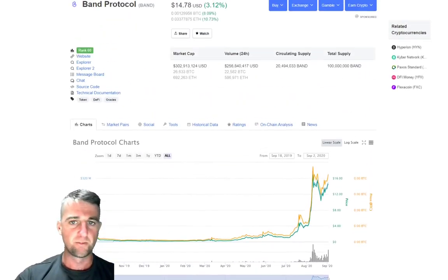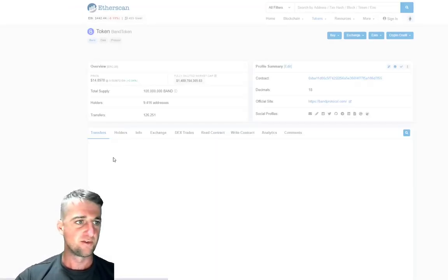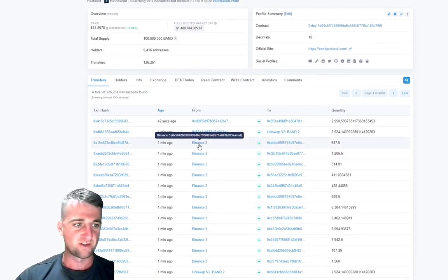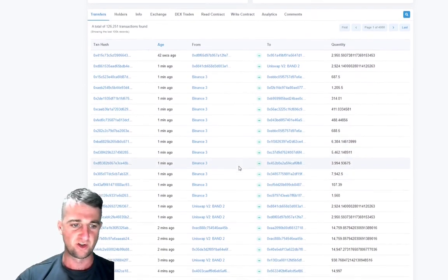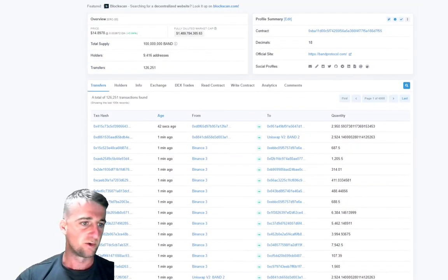But let's just jump over to Etherscan, which will be the block explorer for Ethereum, as it is an ERC20 token. So we can see we currently have 9,416 addresses which are holding BAND. We have a total of 126,251 transfers of the token. As you can see, if you look at transfers, there's a lot of transfers going up and down at a minute. I mean, it's a very widely used token, this is.